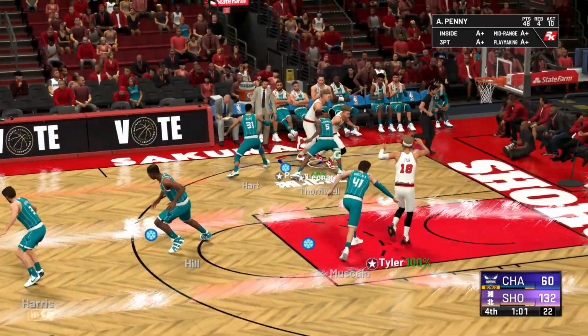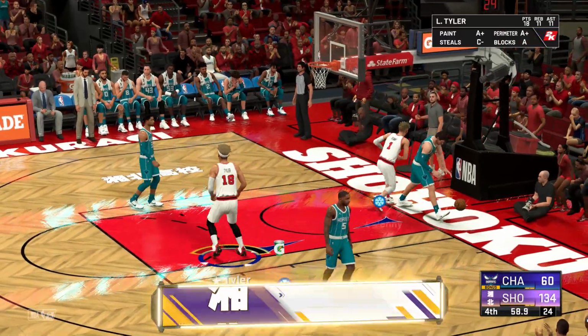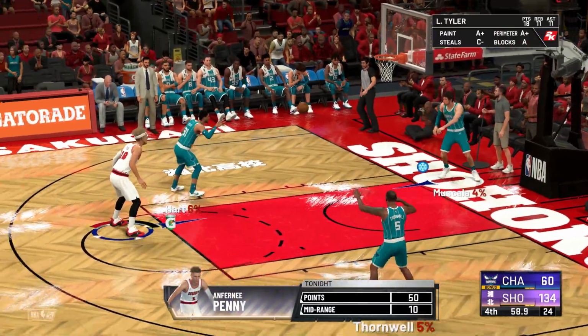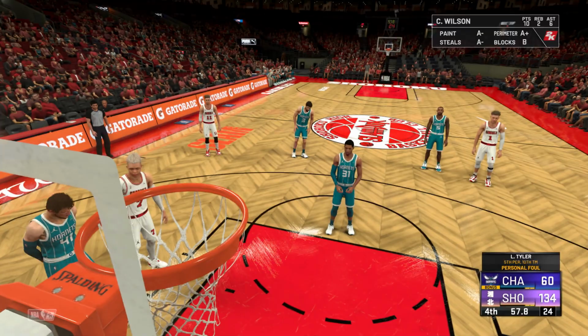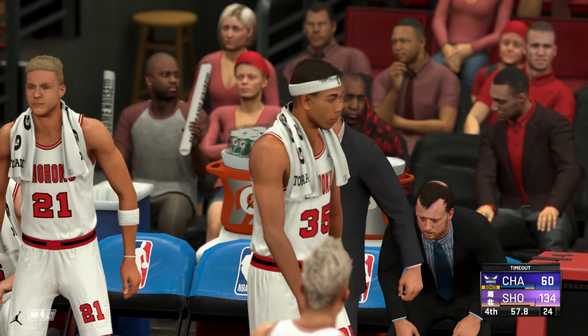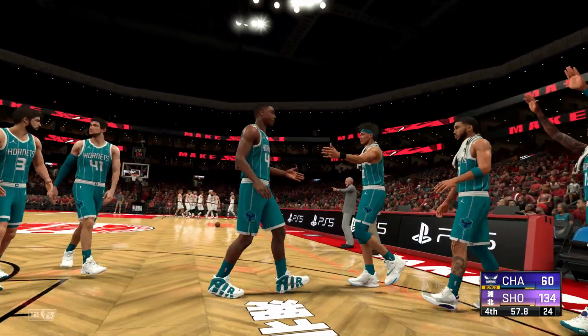And the home team has possession. Here's Miracle Man. Connects again. My goodness. 50 for the game. Yep, he is putting on a show. And he commits the intentional foul. And so now a timeout called by Jason Kidd. At the line for the Hornets, Josh Hart.